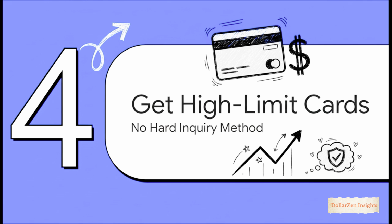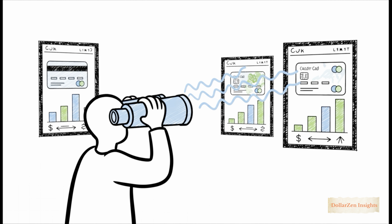No problem. The next play is to just get a new card that starts you off with a high limit from day one. And we're going to do it the smart way, without hurting your score. The magic word here is pre-qualification. All these amazing cards, Chase Sapphire Preferred, Wells Fargo Active Cash, Amex Gold, they all let you check your offers with only a soft pull.